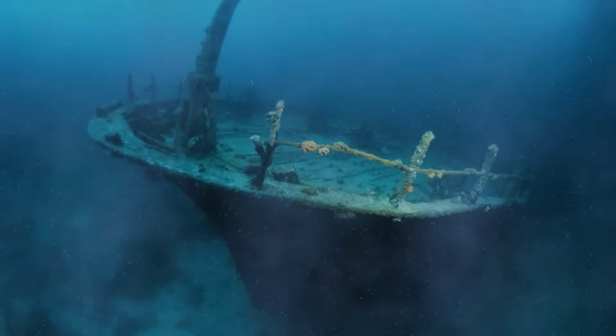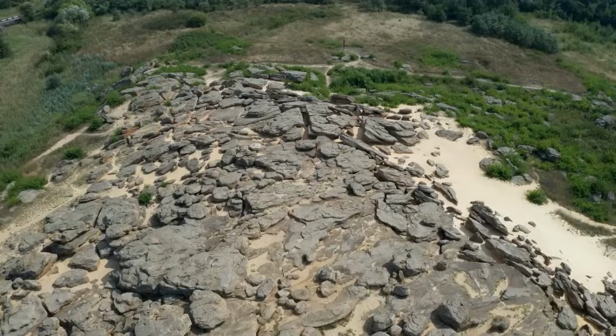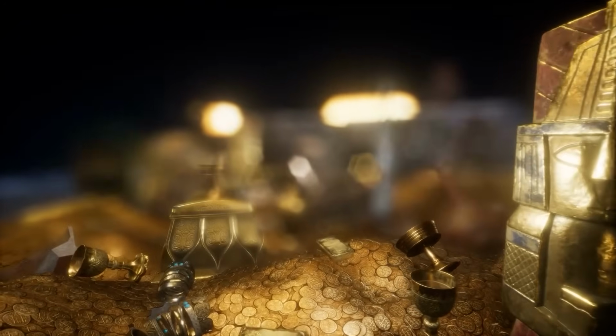What if I told you that beneath your feet, hidden in a forgotten shipwreck or tucked away in an ancient burial mound, could lie treasures worth millions, even billions of dollars?